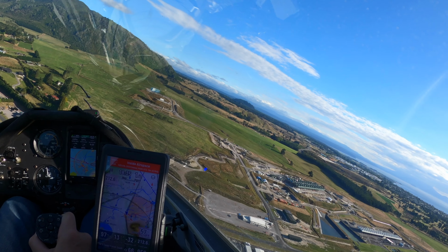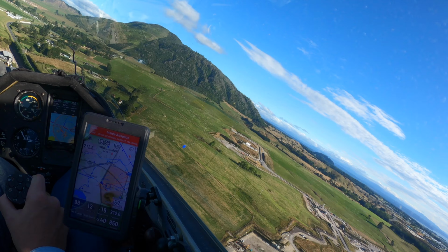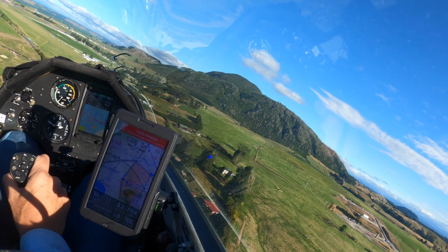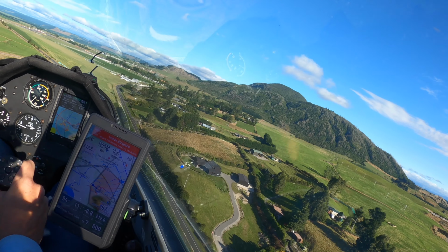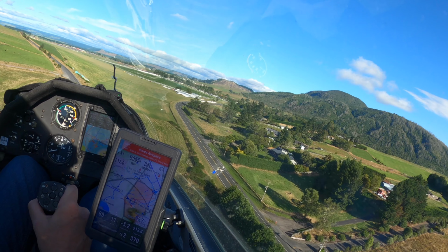Let's speed up a bit. Let's see, there's at least 10, 12 knots of wind down there. Here we go, nice and high. Always side slip to come down a bit faster if we need to, like so. Yes, I don't mind having lots of extra height on here. Got trees to clear and things.